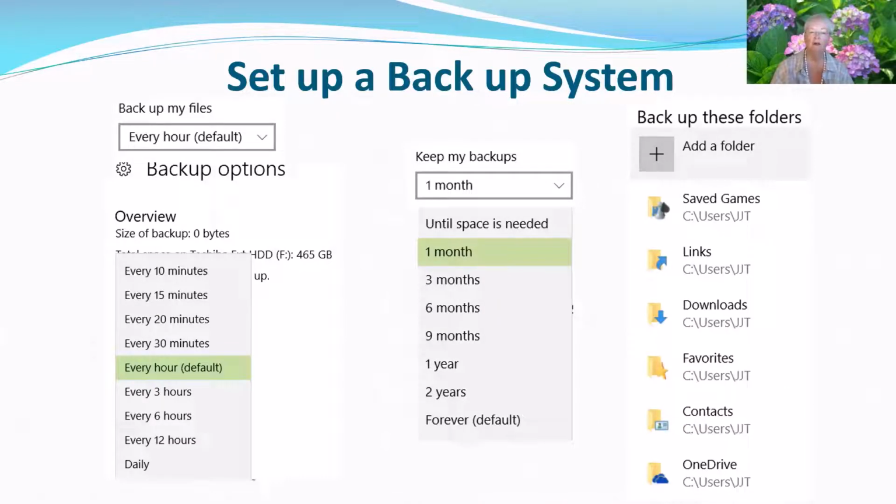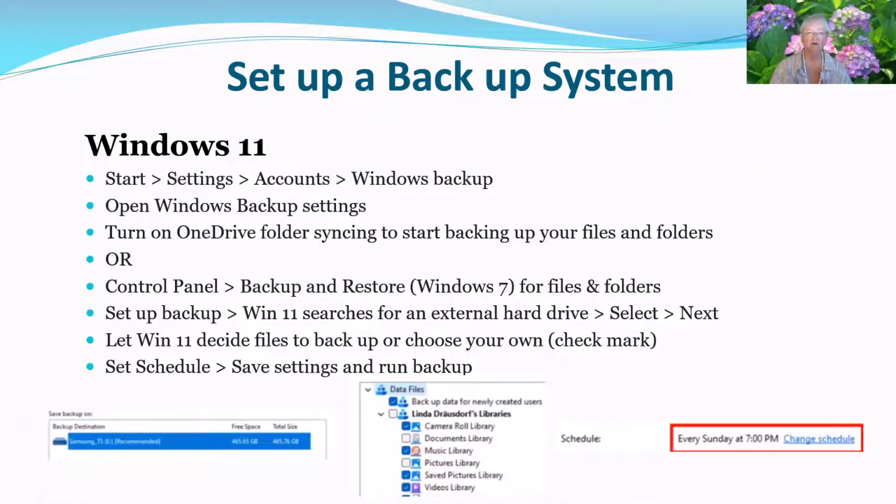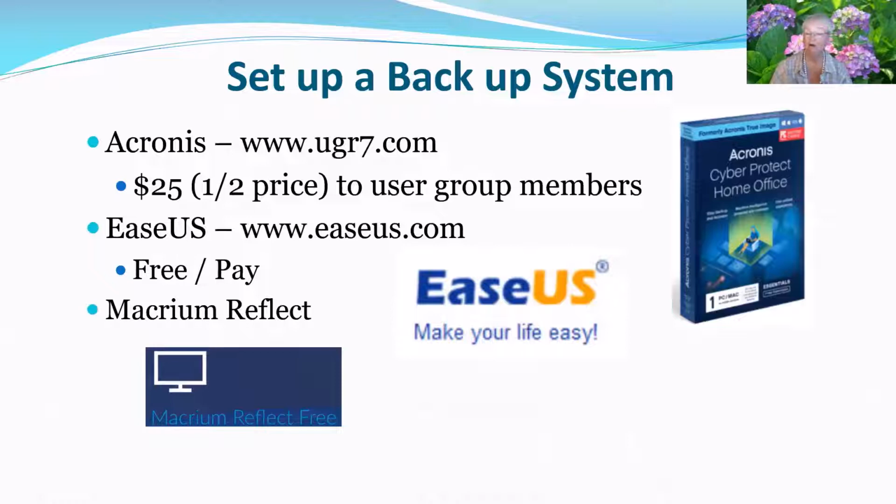This is the old Windows 7 backup that you can access via 10. I imagine many of us have used this at one time or another. And Windows 11, if you have not learned about Windows 11's backup, you need to do that. If you are using Windows 11, you should be using the features that go along with Windows 11. So if you haven't done that, check it out. Or you can use Acronis Cyber Protect Home Office. Many people like EaseUS. I'm finding many APCUG people who attend our Wednesday workshops are using Macrium Reflect Free, and they think it's better than sliced bread.